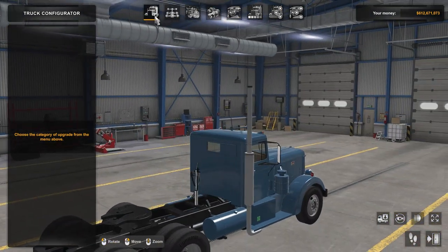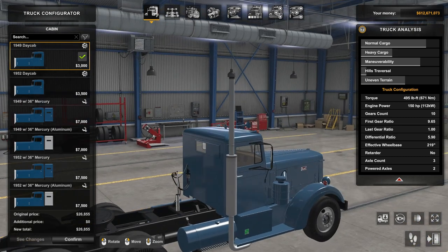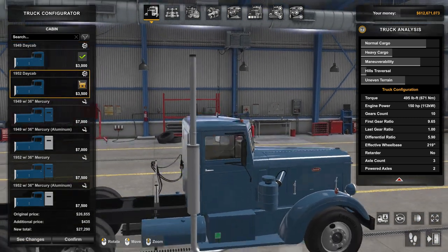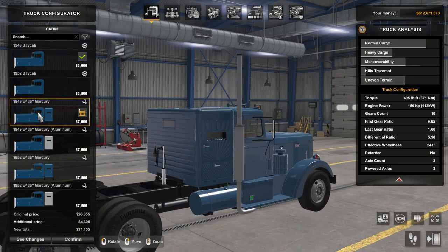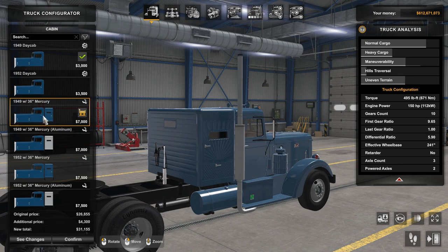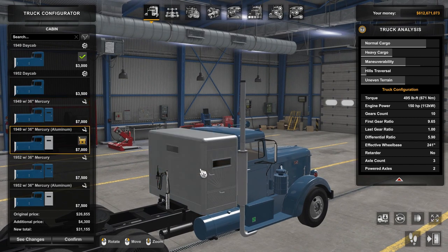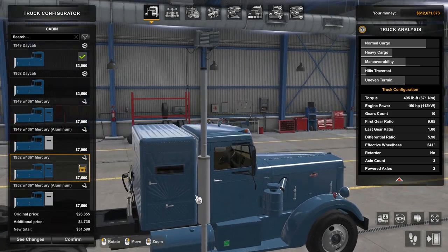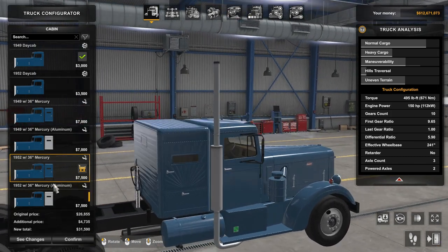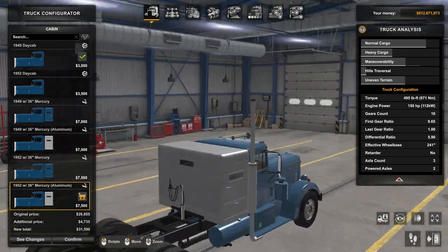Comes as a day cab option. So you have multiple different cab options. You have a day cab, which is a 1949 day cab. All right, then you have a 1952 day cab. You have a 1949 with a 36 inch box on the back. You have a 1949, the same thing with aluminum. You have a 1952, same thing. And a 1952 aluminum, if you want to put the aluminum box on the back like that.